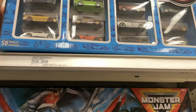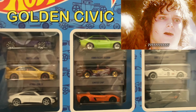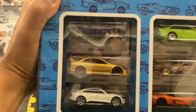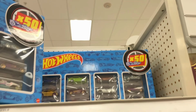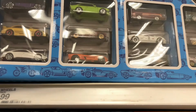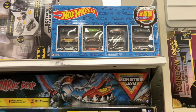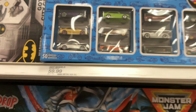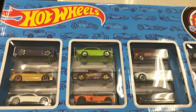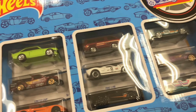All right, guys, so there's the Target 50 pack with the Civic. That Civic is sick, though. I really want to buy this just for the Civic, though. I really want to do it just for the Civic. No. That's funny. I don't know how many they got. They got 2 of them with the Civic. I don't know. Should I take one? I might. That's awesome. No. All right, guys, I decided to buy it. So I'm gonna buy this bad boy because I want the Civic and I want this Skyline for sure. So that's $60.